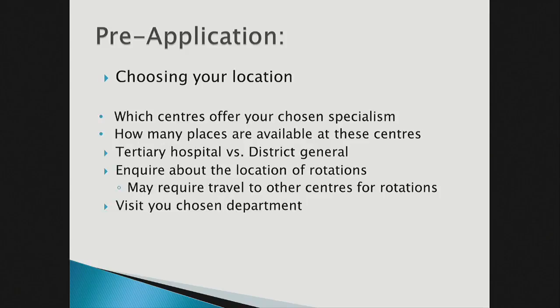The next big thing is choosing your location. So you need to know which centre offers your chosen specialism. Not every hospital offers every specialism the STP does. You then need to know how many places are available at each centre. So if you've got, say, 10 spaces in the North West and 1 space in London, one's going to be a lot harder to get into than the other. So make sure that you choose strategically on what you think is going to be more competitive to improve your chances. Then the big differences are the kind of hospitals you're in, whether it's tertiary or district generals.